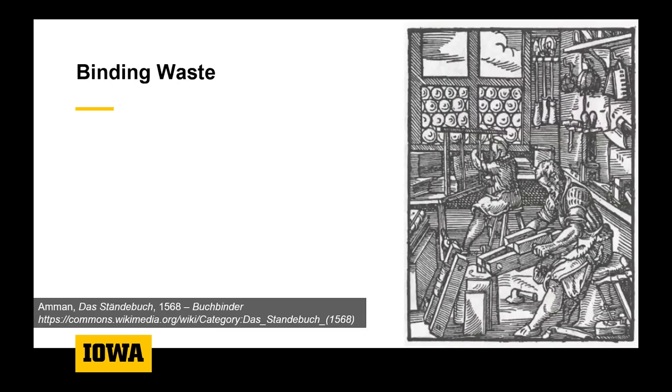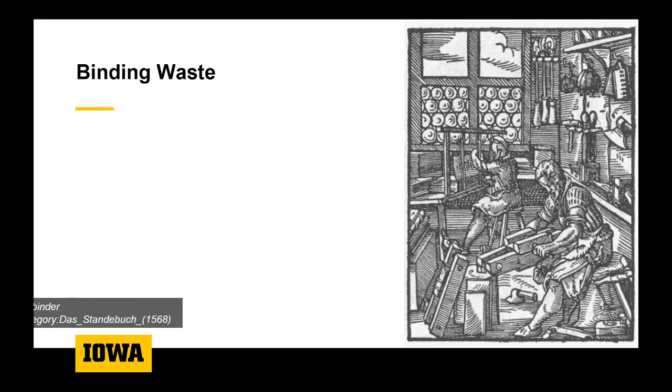But we're here tonight actually to talk about binding waste or binder's waste. Specifically, it might be called manuscript waste if it's handwritten, usually on parchment, but not always. Or printer's waste if it's printed, usually on paper, but not always. And you can see here we have this nice image of a bookbinder. This is from a famous book of guild workers and what they would look like in their various shops.